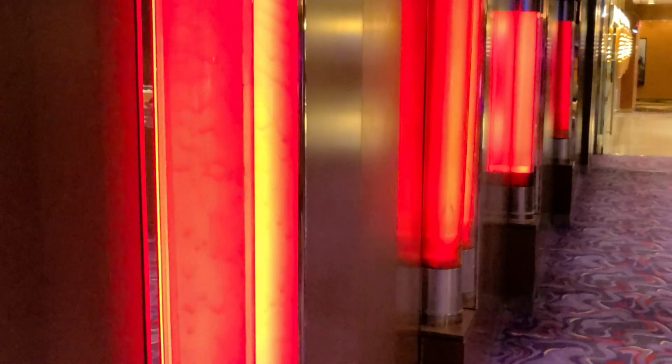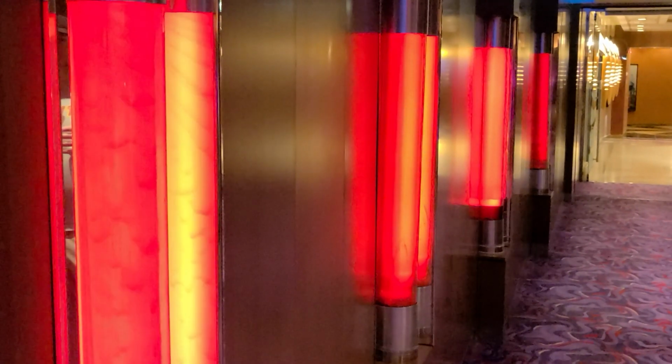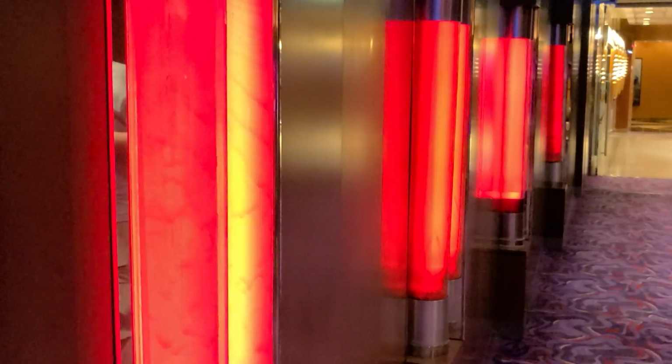Leaving the theater, I just noticed this. It's very hypnotizing. Not all of them work, but it's like movement of water that's lighted behind. It's like the quirkiness of being one of those older Royal Caribbean ships.